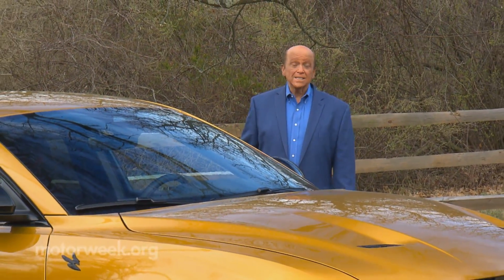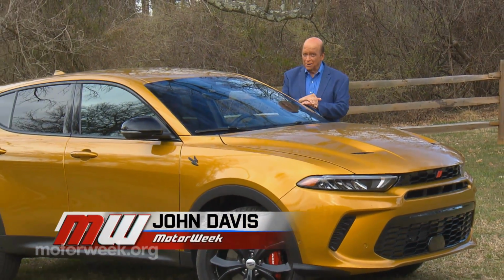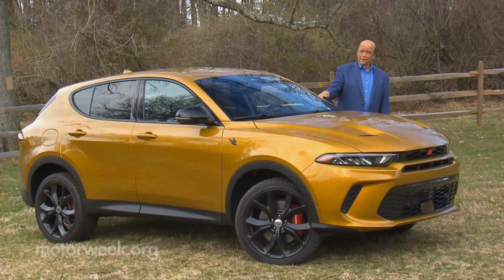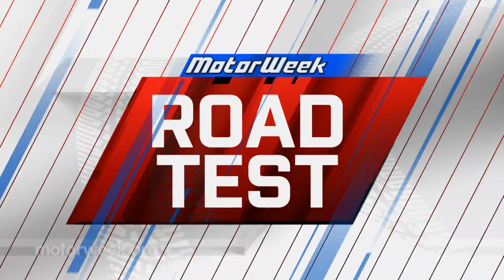Dodge prides itself in being America's performance-first brand. But as we all know, performance is going through a lot of changes these days. For Dodge, that means entering the small crossover segment and doing it the way only Dodge can.